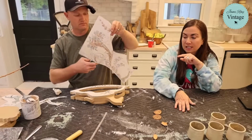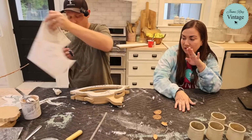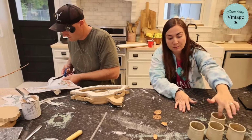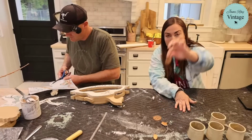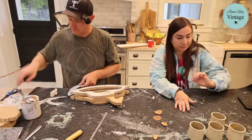So once he gets most of this done here, I will probably paint the rest of it and do that while he gets started stamping, and he'll show you how to do that. And our jars I'm going to let dry all the way, and then I'll glue my little molds on and get my ribbon.